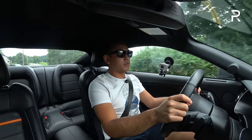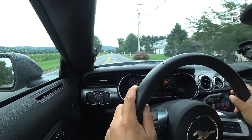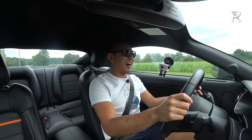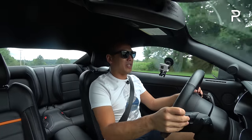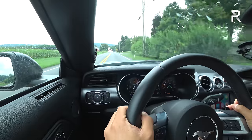And then when you're ready to just pass anybody, you just put your foot down here and, I have the exhaust right now in its track setting. You can hear it's so bloody loud. It's basically wake up the neighbors.